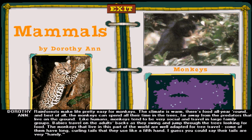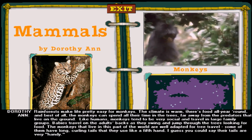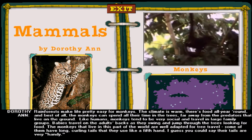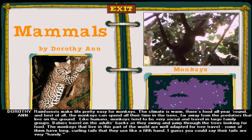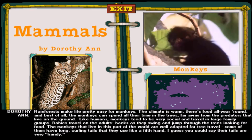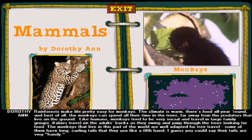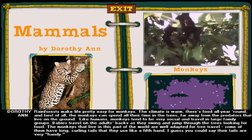Monkeys. Rainforests make life pretty easy for monkeys. The climate is warm, there's food all year round, and best of all, the monkeys can spend all their time in the trees, far away from the predators that live on the ground. Like humans, monkeys tend to be very social and travel in large family groups. Babies travel on the adults' backs as they swing and jump through the trees looking for food.